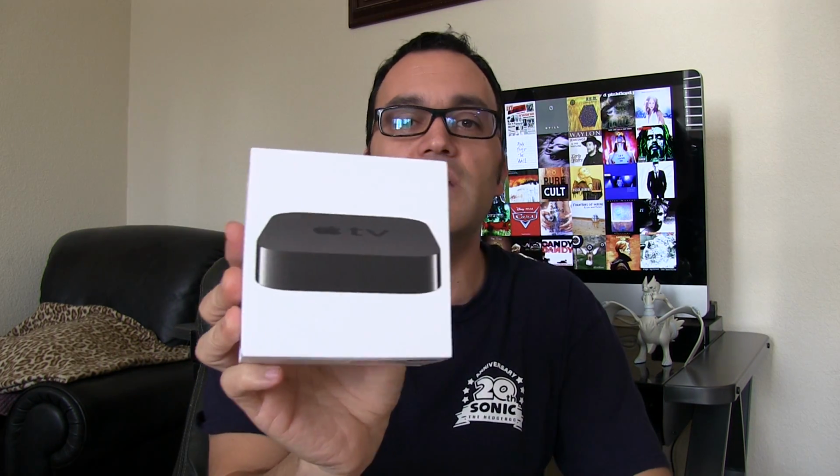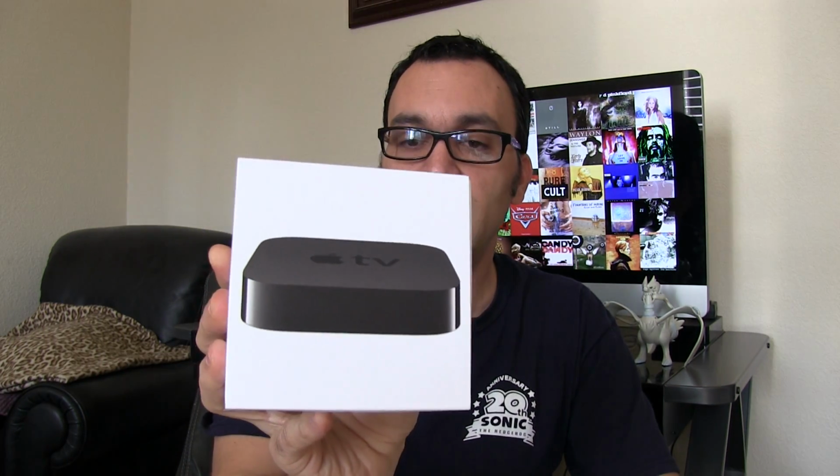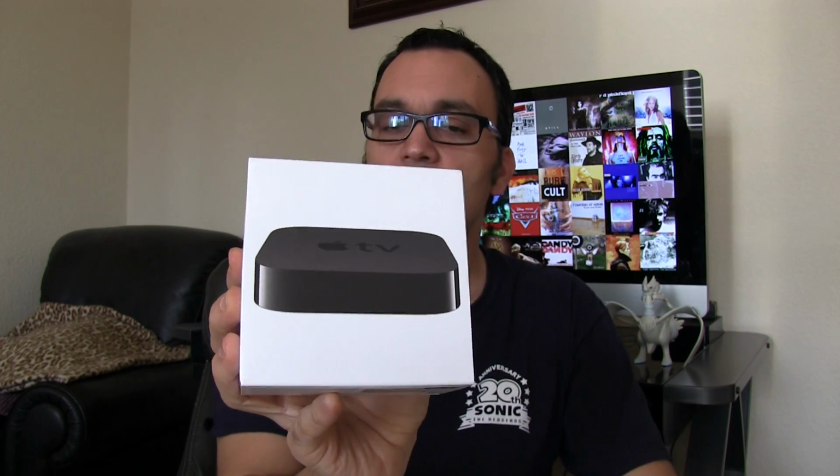Next up, Apple TV. Yes, I know I've got a lot of Apple products here. Apple TV is a great solution if you're looking to stream things to your TV, such as movies, music, whatever it might be.